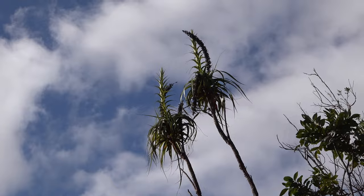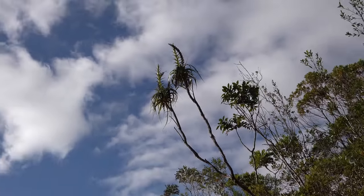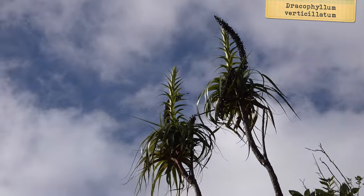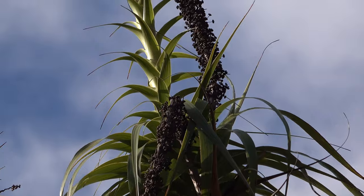This almost monocaulous Epacridaceae, which was usually the genus Dracophyllum before, has very thick stems and only two living branches at the top, and sometimes only one.